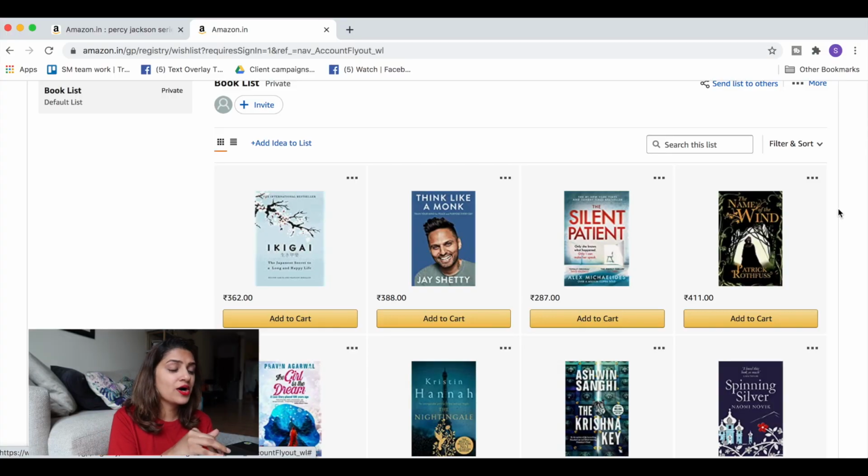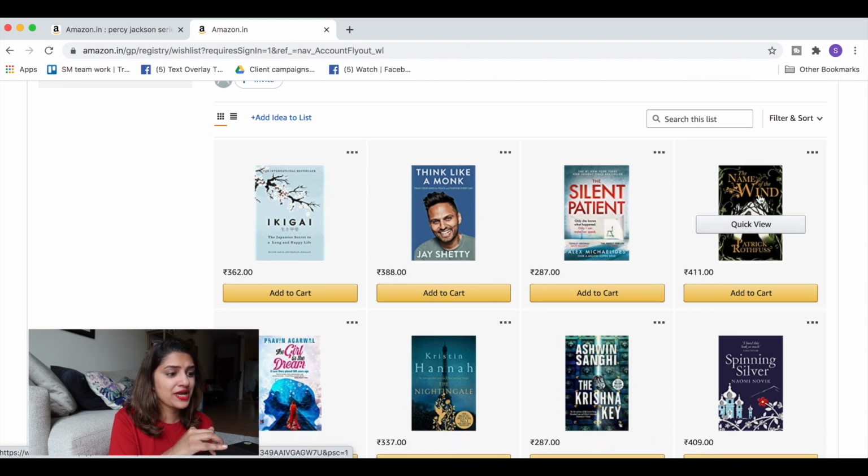The next book that is on my wish list is The Name of the Wind by Patrick Rothfuss. Now this book is a high fantasy book that I've been wanting to read for so long. A lot of people have described The Name of the Wind to be along the lines of Lord of the Rings and Game of Thrones, 2 fantasy series which I absolutely love. So I'm quite excited to read this one.